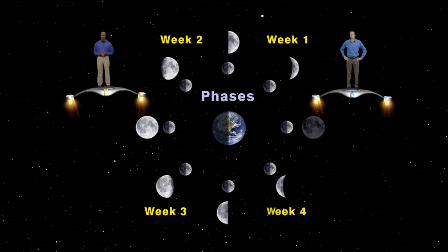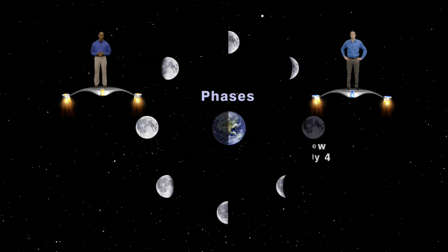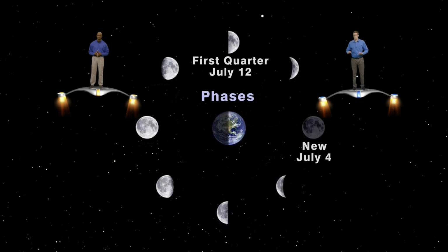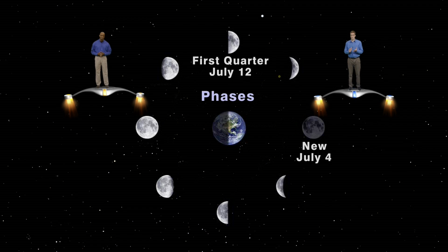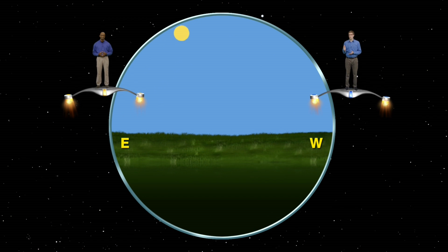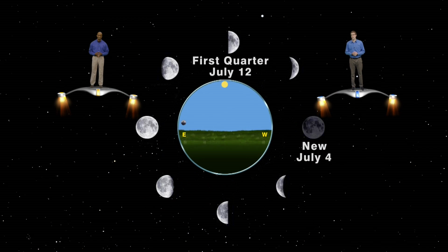about a week for the moon to go from one major phase to the next. For example, if the moon is in the new phase on July 4th, it will be at first quarter on July 12th. When the moon is at first quarter, it's traveled a quarter of the way around the Earth, and therefore it's 90 degrees east of the sun in the sky. So the moon rises just as the sun is reaching its highest point in the sky at noon.